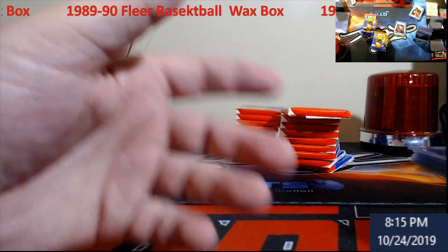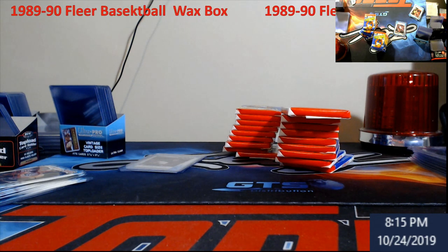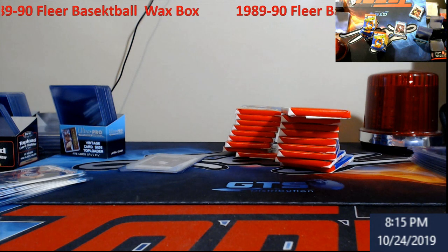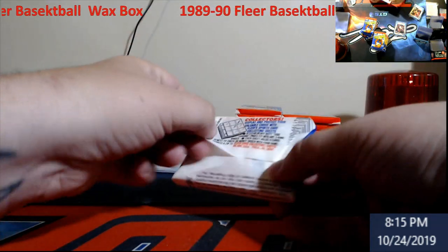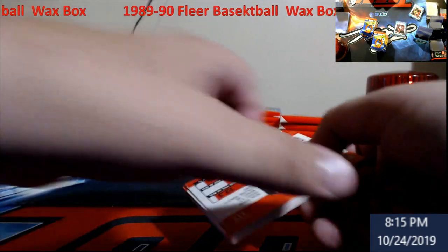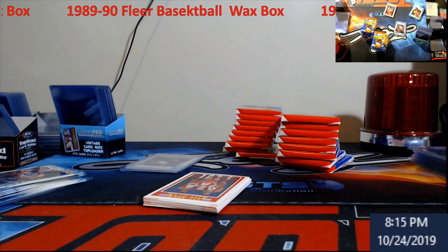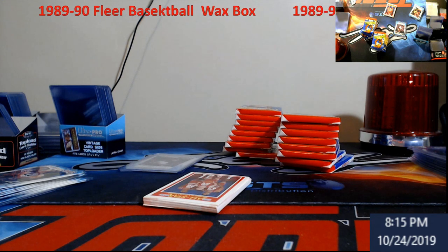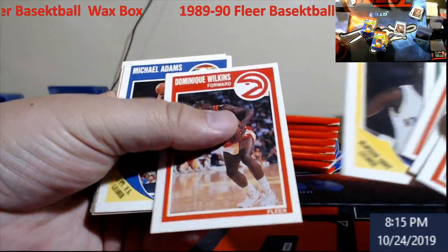I think it was the first checklist I've seen. Isaiah Thomas. Shrimp. Dominique Wilkins again.